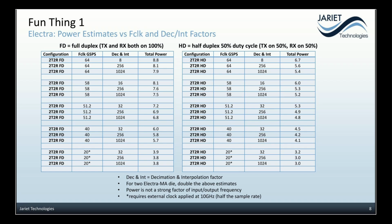The right side of the table is the half duplex, which took the simple case of assuming TX was on 50% of the time. During that time period, RX is in sleep mode, and vice versa when RX is on. And you can see here the power scaling from about 3 to 7 watts across this range. So it is a very power efficient chip that can scale well with different sample rates and configurations.